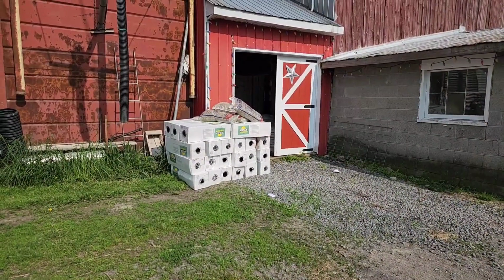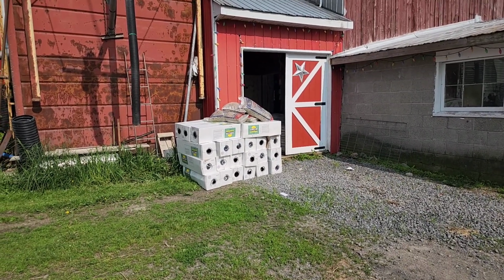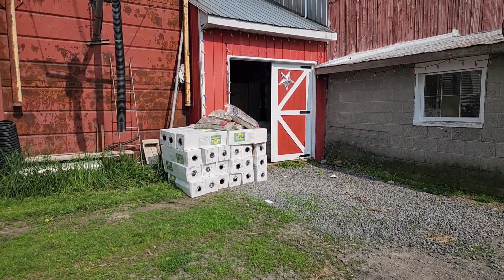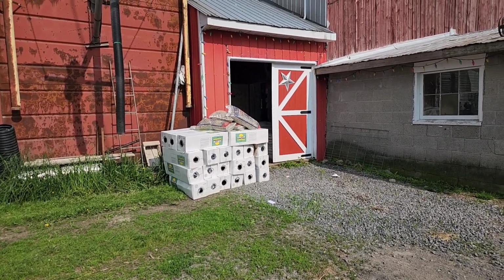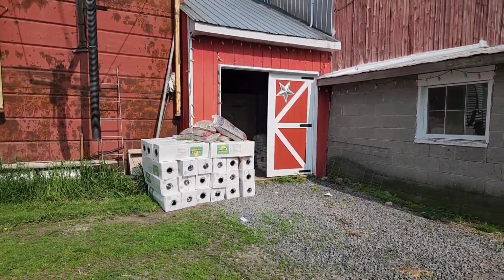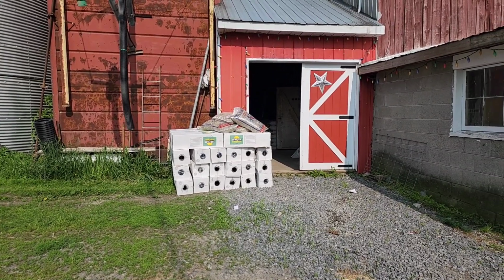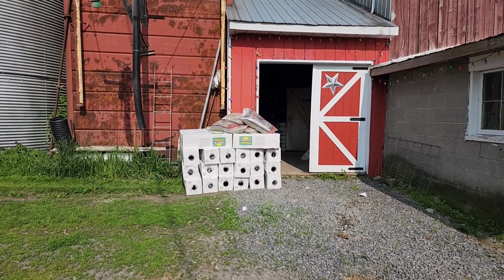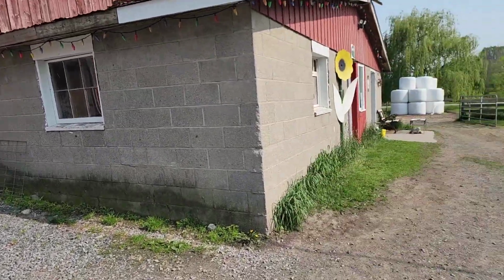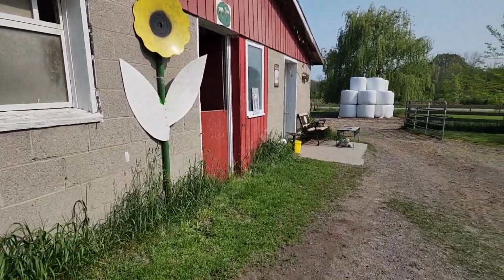I guess when Arnie gets back from rolling, he's not going to be too happy about that. That's all the plastic wrap for the wrapper, for wrapping hay. And normally when the feed dealer comes, they put it in that room right there to keep it dry. And they stacked it all up outside. And it's supposed to rain tomorrow. So that means Arnie's got to move it all. And that's a pain in the neck.